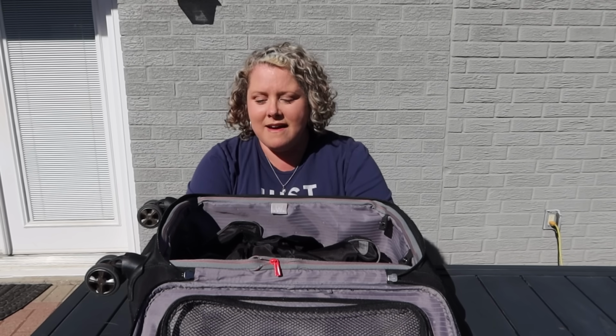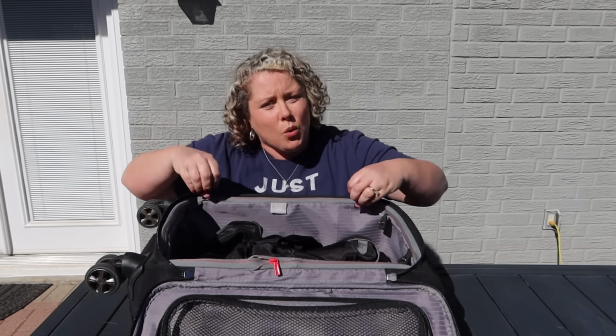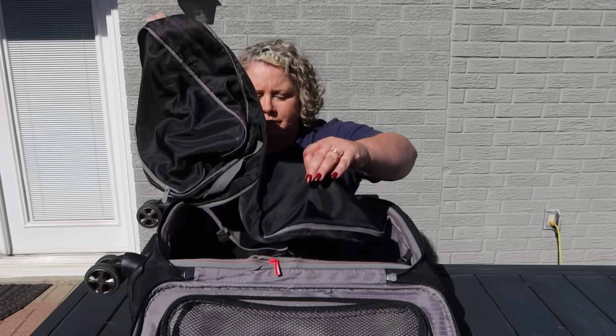So let's all just think about that smell, okay? Yeah, exactly. So it was time to deal with the schtank. The clothes obviously went straight into the washer, but you can't stick the whole suitcase into the washer. So how do you deal, and all these little packing cubes too, right? How do you deal with the schtank?